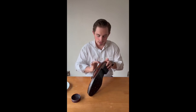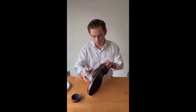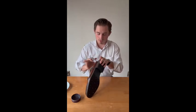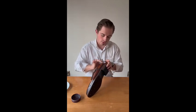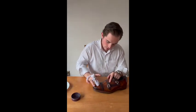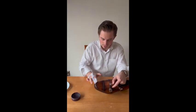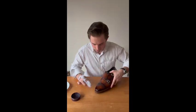So, as I said before, for a brand new pair of shoes, these shoes are shining up really well. Really happy, honestly, with the way they're looking so far. I think they're gonna be a really sharp pair of shoes. Well, I know they are a sharp pair of shoes. Hoping we're able to capitalize on that a little bit and highlight the patina with this meerschaum.